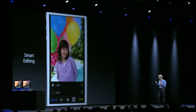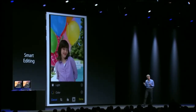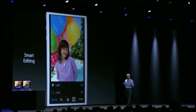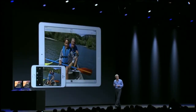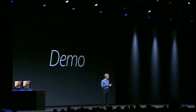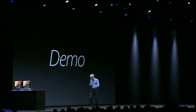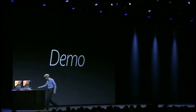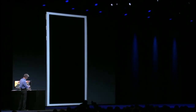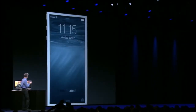Now, we also help you perfect your photos with great new smart editing controls. So we have special smart controls for light and color, and also for things like auto straightening and cropping. I'd like to give you a demo of our new Photos app now. All right, let's take a look at Photos.